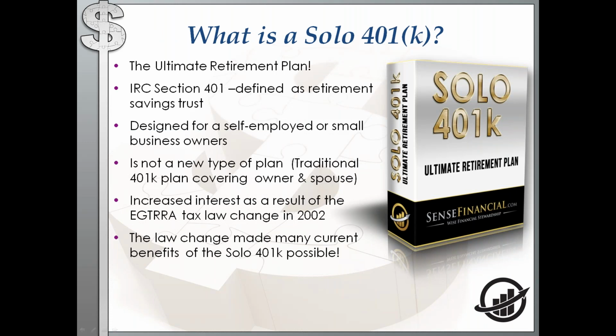And the last structure, or last option, is a solo 401k, which is also known as the ultimate retirement plan. So let's spend a few minutes on discussing this option. The solo 401k is created under Internal Revenue Code section 401, and it's defined as a retirement savings trust. It's designed for those who are self-employed or small business owners. So it's not for everyone. You have to qualify for it.